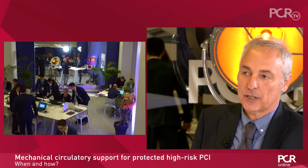Complex PCI, obviously, is a complex answer to give. There's no objective evidence of what a complex PCI is, but most of us would agree that a complex PCI relates to three major variables. First, the anatomy, whether we are dealing with a bifurcation, left main or very long calcified vessels requiring rotablator, for example. The other variable is the clinical presentation, whether this is a STEMI or a non-STEMI. And the third, quite important, is patients' comorbidities, such as advanced age, diabetes, renal failure, vascular disease. So all these constitute what we call high-risk PCI.